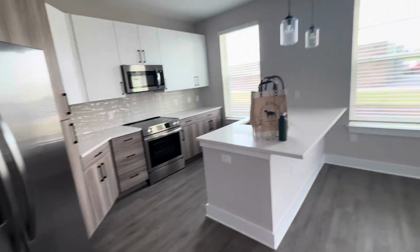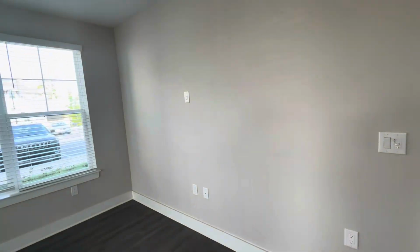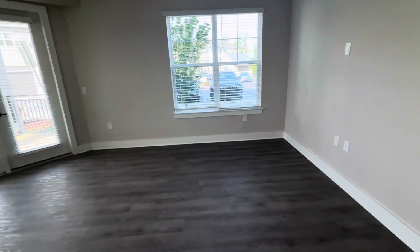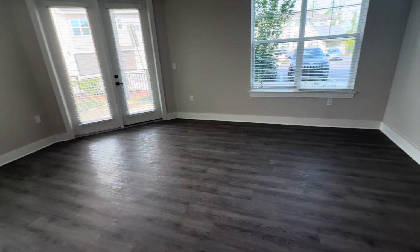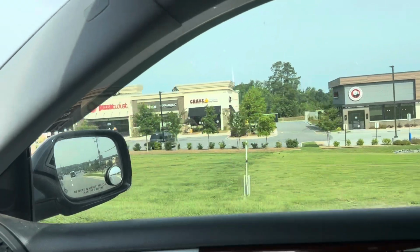These cooking videos would go crazy in here because it's so cute. Oh, they have an outlet on the wall for the TV. TV maybe up there. Where would you put your couch though? This is kind of a confusing space for me. Let me know.